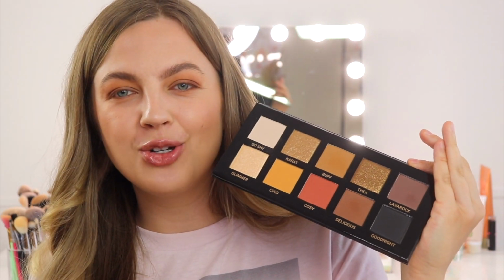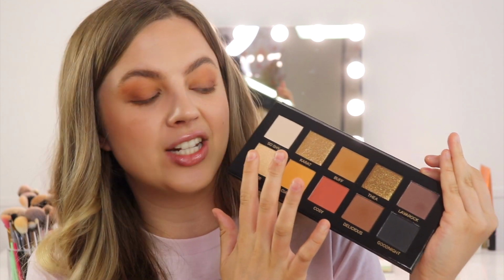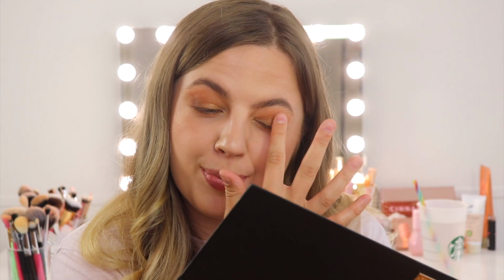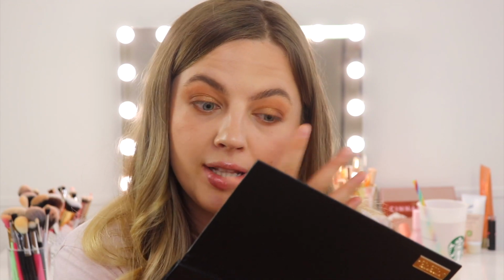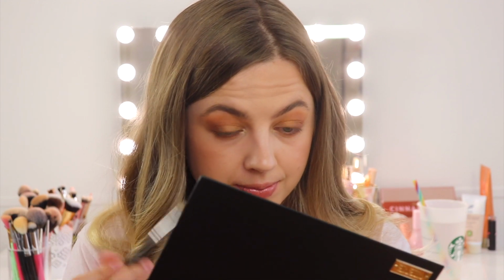So now it's time to apply shimmer. I think I want to do this one on the lid and then this one in the inner corners. So I'm going to take this one on my finger. The shimmer doesn't feel super smooth, but it is applying nicely. It doesn't feel chunky or anything. I just expected it to be a little bit more creamy, but I don't really notice a lot of fallout. Then taking this pencil brush, I'm going to take the lightest shade and put this in the inner corner.